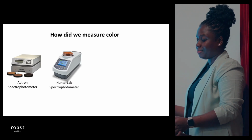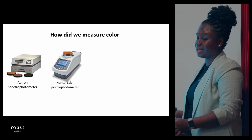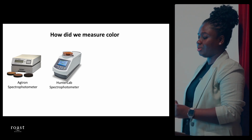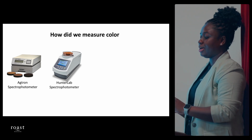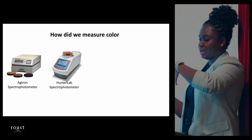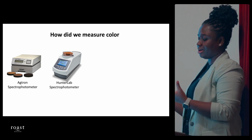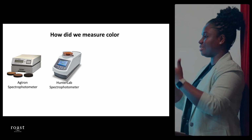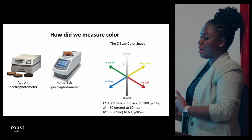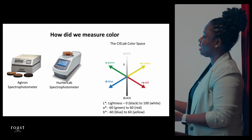Now, in the coffee industry, color is typically measured using a spectrophotometer. How these work is that you typically grind your sample, or you can use whole beans. You put it in a container, as you see here, and then you place the black cover onto the container. What happens is that the system makes a very bright light, and then the reflectance of that light is measured to give us color coordinates. So for our experiments, the color space that we used was the CIELAB color space.